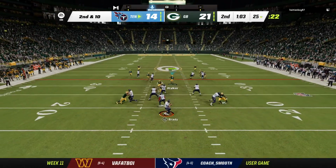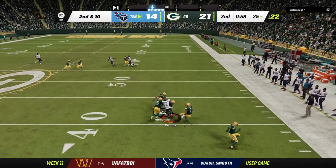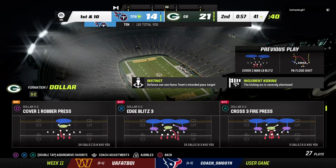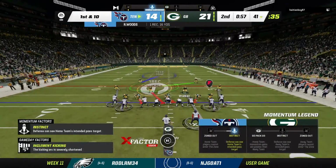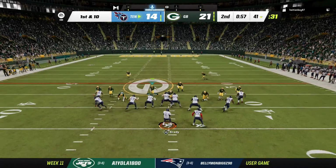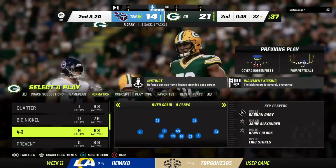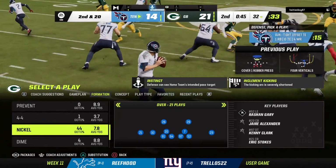On play action, it's Brady. And the open receiver is Robert Woods. The Titans going to use the first of their timeouts as the stoppage will come with a little under a minute to go in this first half. On 1st and 10, here's Brady. Packer pressure, and down he goes. Rashan Gary, he's the one to get him, and that is sack number 7 for him on the year.